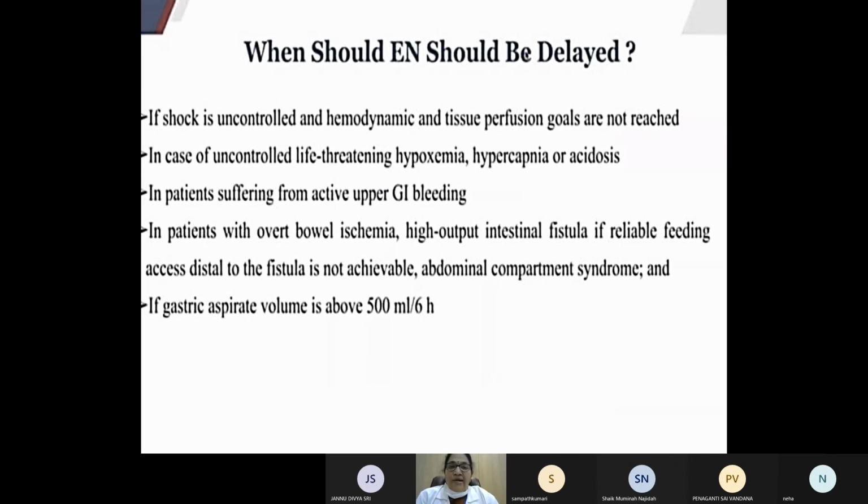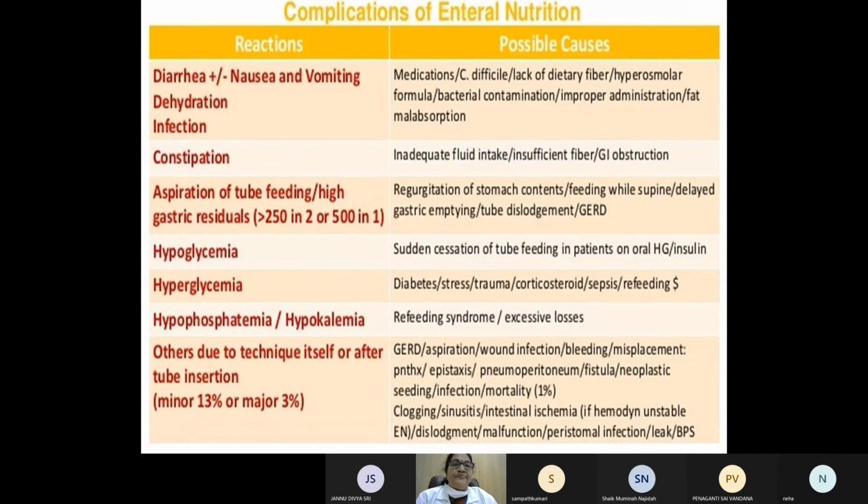If shock is uncontrolled and hemodynamic and tissue perfusion goals are not reached, in case of uncontrolled life-threatening hypoxemia, hypercapnia, or acidosis, in patients suffering from active upper GI bleed, in patients with overt bowel ischemia, high output intestinal fistula, if reliable feeding access distal to the fistula is not achievable, abdominal compartment syndrome, and if gastric aspirate volume is above 500 ml in 6 hours.